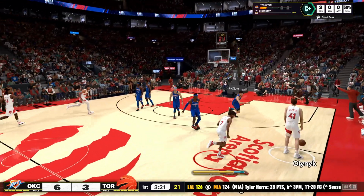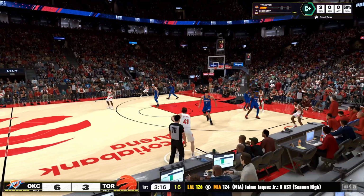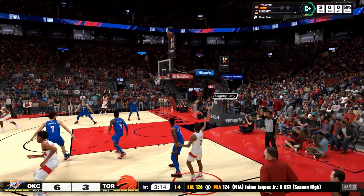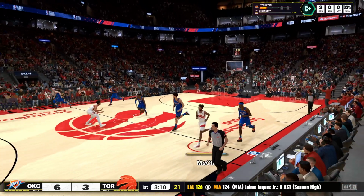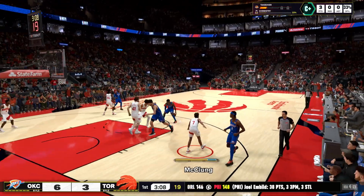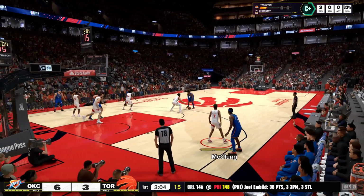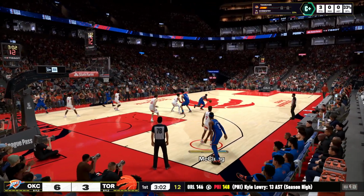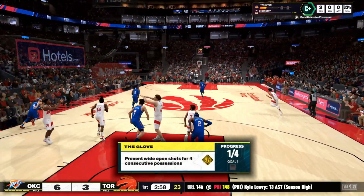Toronto's gone 1 of 2 from three-point land so far. Back to MP, outside Olynyk. And here's MP from outside. Oh, another miss by MP. The Thunder have gone 3 of 4, off to a nice start. Barnes against Williams. Holmgren with a screen on Barnes. Williams from long range. Toronto grabs the miss.